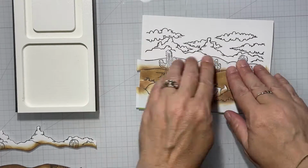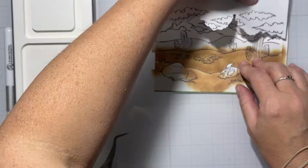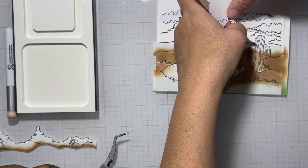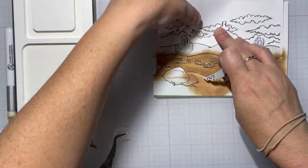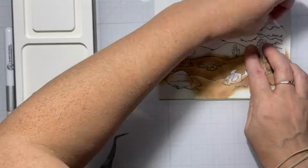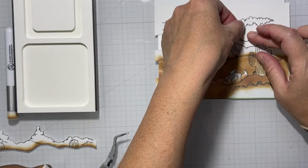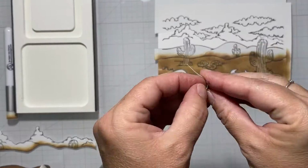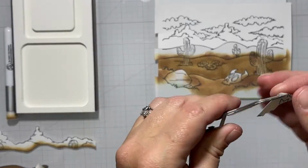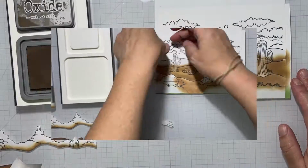And I just added, like I did with the one layer before it, more ground espresso than anything, but more towards the bottom of the mountains because if there's a mountain or a hill in front of that, you're going to see shadow from that mountain or hill. So that's why I added more towards the bottom and kept it lighter towards the top where it meets the sky.